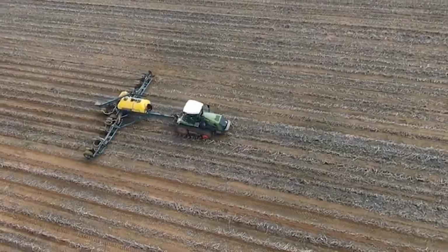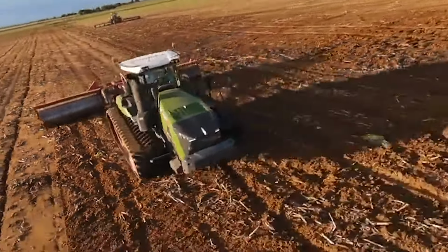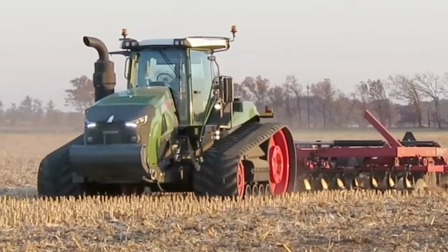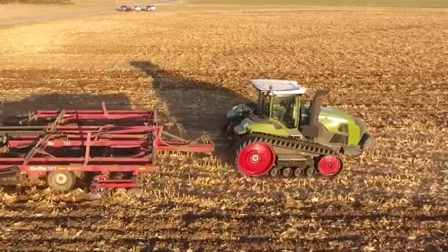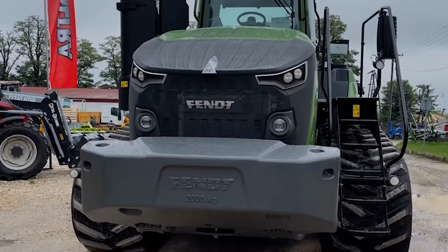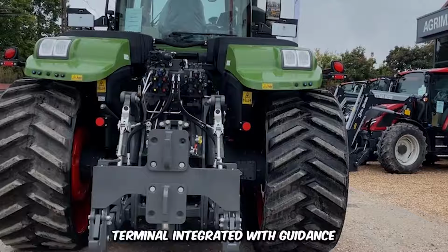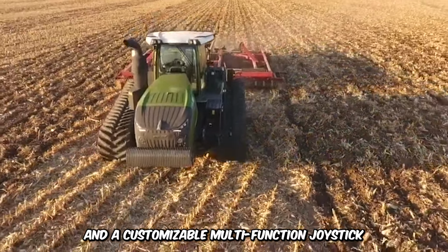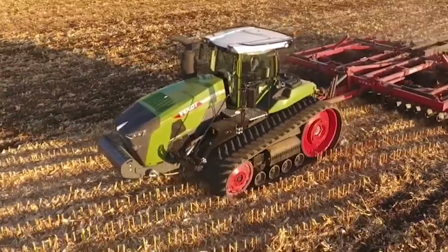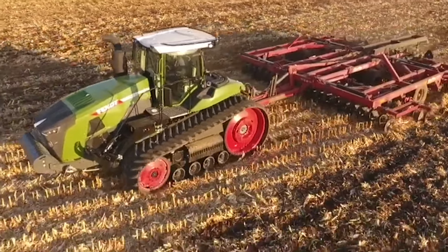This machine is tough as nails and stands as a testament to 30 years of technological growth and development. The tracked tractor offers unique solutions in a comfortable cabin with easy-to-operate systems that greatly boost productivity and safety. Its most appealing features are the 4-inch touchscreen terminal that's integrated with guidance, and a customizable multifunction joystick. Mobile tracks reduce soil compaction, making the engine quiet, smooth, and fuel efficient.